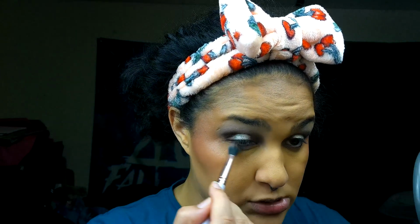So I'm going to go back into that second shade that we used and just gently smoke that along the lower lash line. The second to last shade we used, Here and Now, and I'm just going to build that up. And I'm just bringing it about halfway in, just so it connects with that smokiness on the outer corner. I haven't smoked out my lower lash line like this in a hot minute, and it looks weird, but it also looks really good, and I'm liking it.